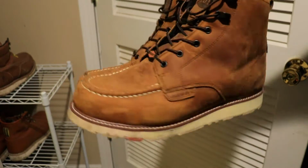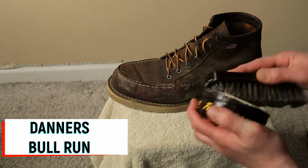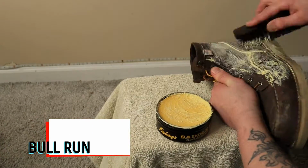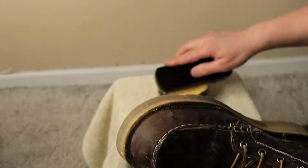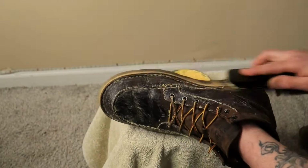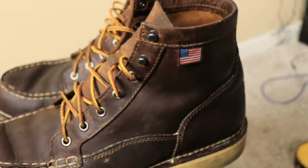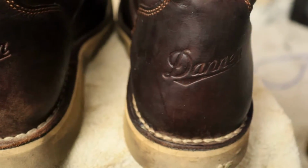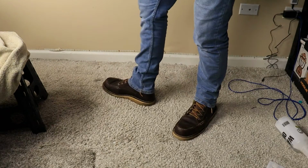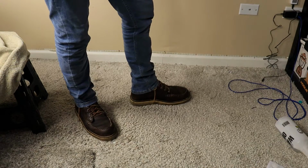As far as casual goes, my Danner Bull Runs. I would never dress them up, but they're a great casual boot. I don't consider them a work boot or anything else. They're a mock toe boot. They're USA made. I absolutely love them. They're very comfortable. They look good. They're very affordable for USA made, and they're decent quality, not the highest tier quality, but for the price, they're really good, and they're nice and comfortable.